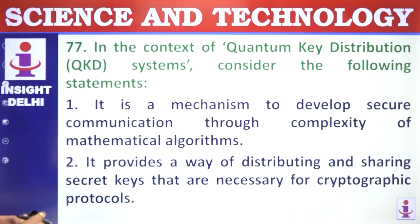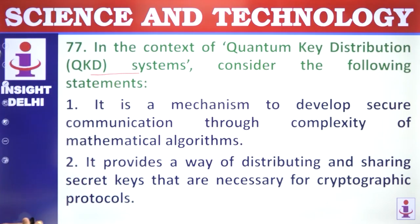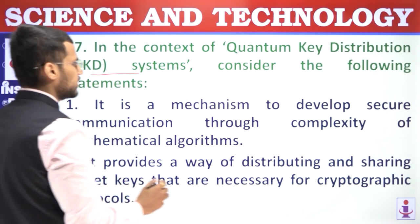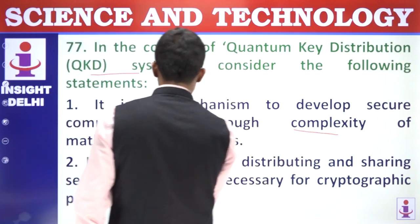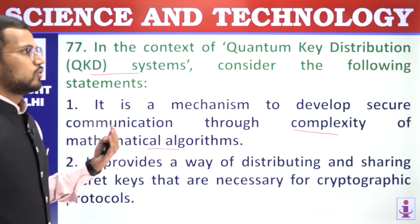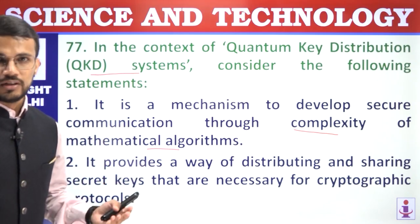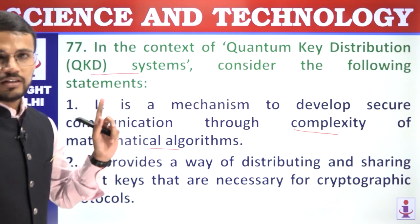77. In the context of quantum key distribution systems, consider the following statements. First, it is a mechanism to develop secure communication through the complexity of mathematical algorithms. Now, complexity of mathematical algorithms was a technique, or is a technique, used in normal communication, right? It is used in, let's say, cryptography, but not in quantum key distribution.